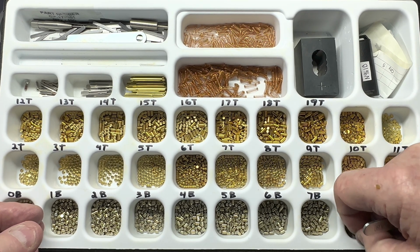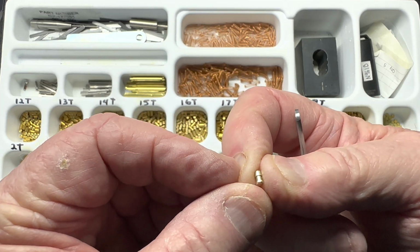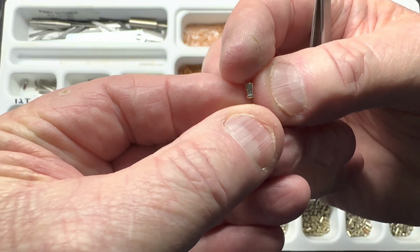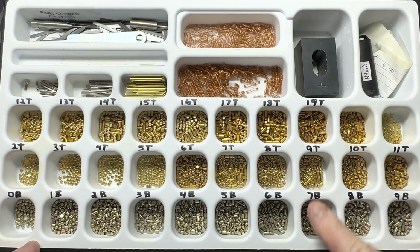Look at this. Is this beautiful? So the B8 is a spool pin. Gorgeous spool pin. Bottom spool pin. You only get this in Medeco. And so is the B7.